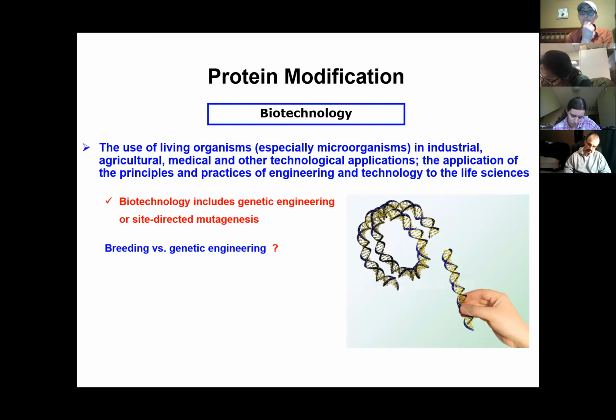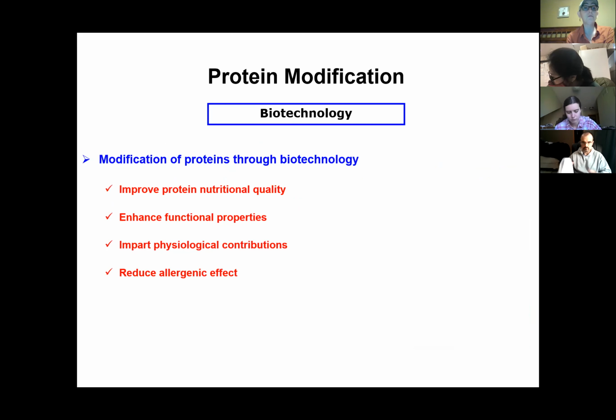Biotechnology, in this case, instead of selective breeding, is genetic engineering, where you change the DNA of the organism, which induces some changes in the protein structure, which leads to changes in protein functionality. It is done, for example, to increase lysine content, so you can enhance protein nutritional quality. You enhance functional properties by changing the amino acid composition or sequence, and maybe promote certain sequences that have physiological activity, so bioactive peptides, or maybe delete sequences that are potentially allergenic.